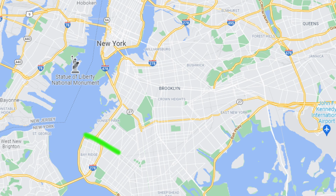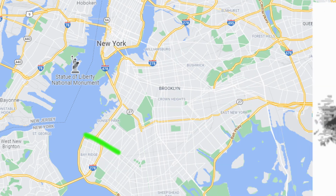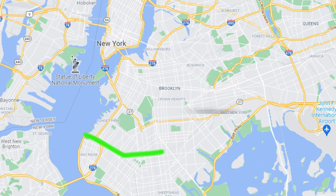But in November of the same year, the company was sold and incorporated into the New York and Manhattan Beach Railway, which was owned by none other than Austin Corbin. He decided to extend the line to New Lots in 1877 and change the gauge of the track to 3 feet, which meant that the entire line had to be replaced. In the same year, the line was extended to East New York.